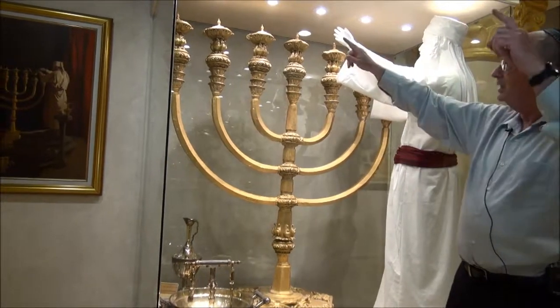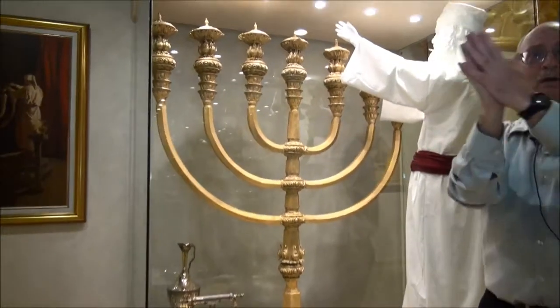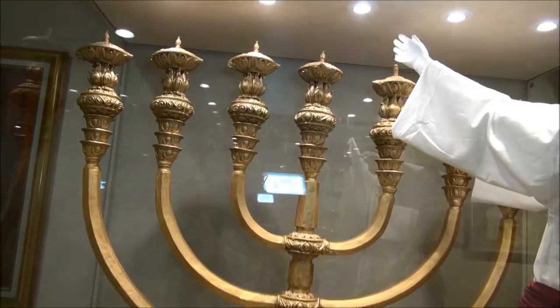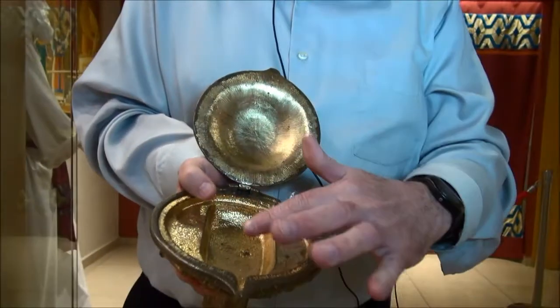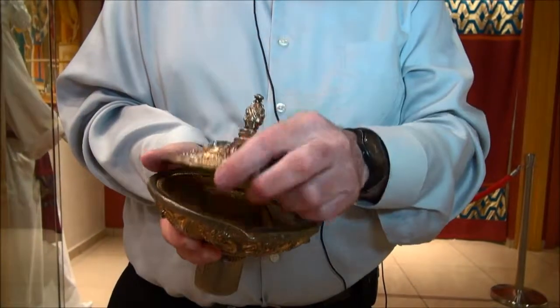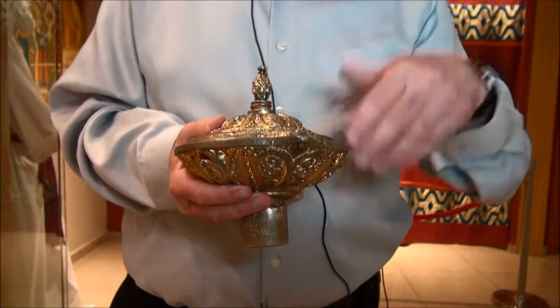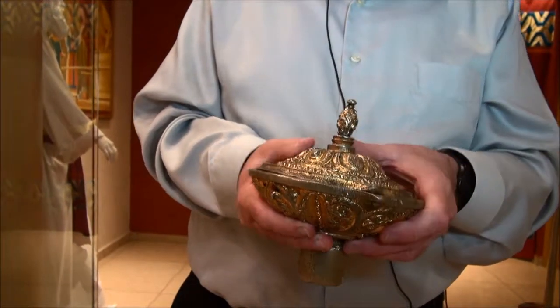And you can see that the lamps on top face the middle, and the one in the middle, which would be standing here, would be facing further west. I want to show you this is what the lamp looks like. We can see here that there's room for the olive oil, and there's room here for the wick. They'd fill it up and they would light it. The wicks were made out of the clothes of the priest. When they got dirty, torn, out of size, they would be able to use that one more time in the holy service.